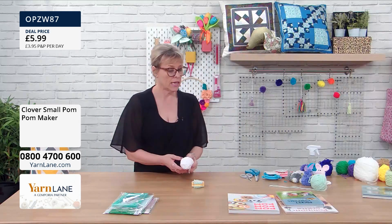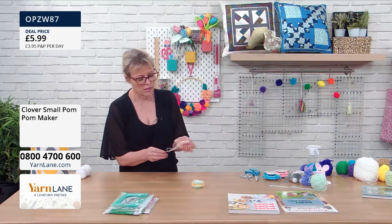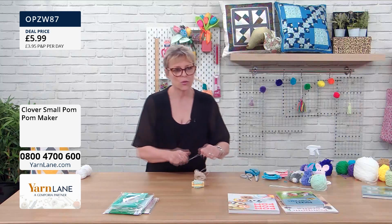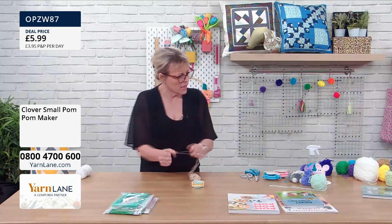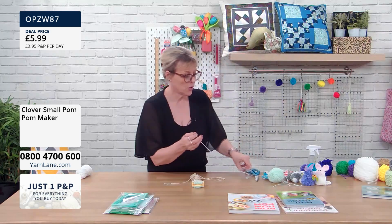I like to have a cotton yarn as well. Now you have got the cotton yarns, because you can really pull it and you'll see that it won't break. If you do it with acrylic, it might stretch or snap. I will actually show you what will happen.